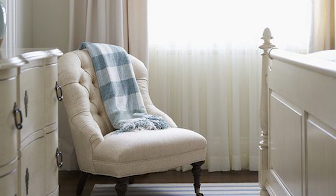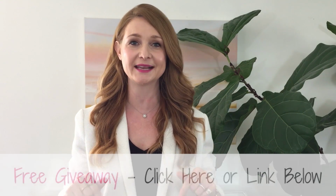So I hope this has helped you and inspired you to maybe hang some curtains that you've been left hanging around your house. But I know it can sort of still be overwhelming, so I've created a little bit of a cheat sheet for you of how to hang your curtains and different styles and different ways, and you can link to that below.